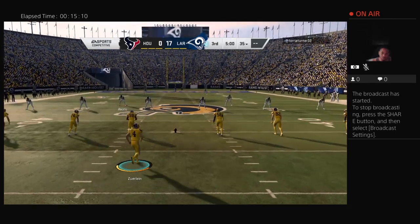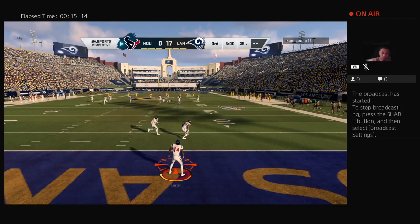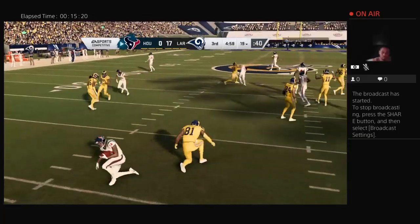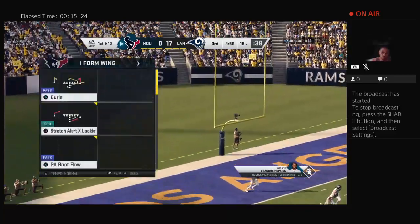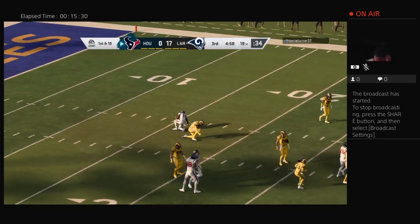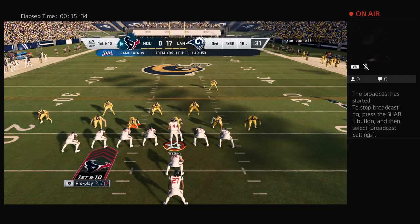Both teams appear ready for the fight ahead, and we resume action here in quarter number 3. This is fielded a couple yards deep. And he'll take it back to about the 19-yard line. The Texans take over first and 10 at their own 19-yard line. Watson will bring up the Texans here.